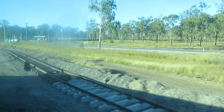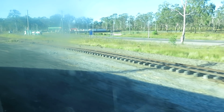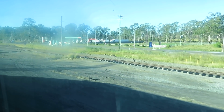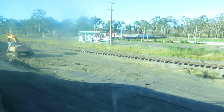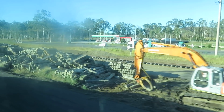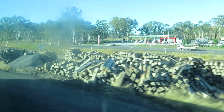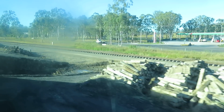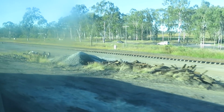Oh, a bit of a broken rail there, that siding, that's pretty rough. Four tracks here. Yeah, they're putting other tracks in there, another one there. Where are they going to? I don't know, but that's not in use at the moment. There's some machinery, some concrete sleepers. It's obviously doing major works here. Major works. This is obviously a big siding going in here.